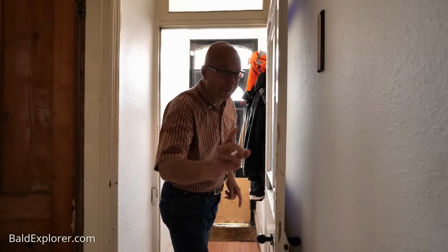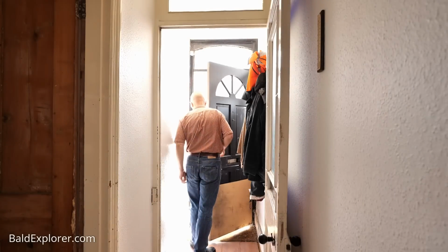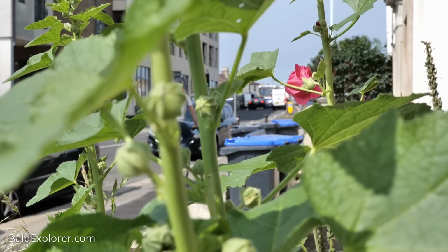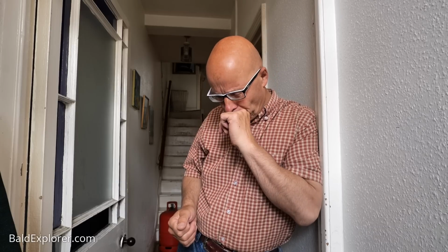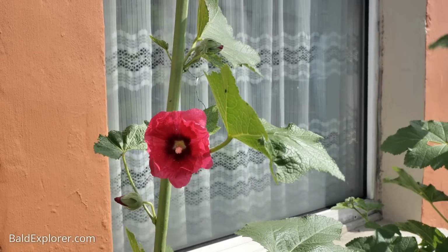Before that, I want to show you something. My hollyhocks outside the front of my house. My hollyhocks, which have been just these great big green plants for the last year and a half. They're flowering. They're flowering. I'm very excited.